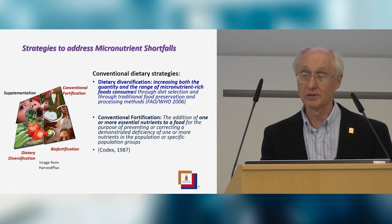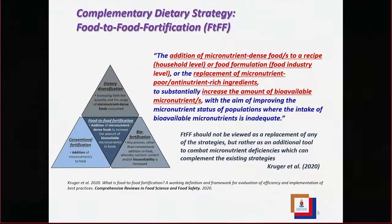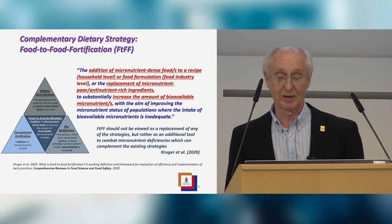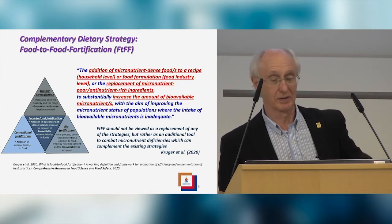What I'd like to do is to introduce you to a new concept, food-to-food fortification. And so we have a long definition for this with some rather important concepts built into it. It's the addition of micronutrient-dense foods to a recipe, for example, at the household level, to a food formulation at a food industry level, or the replacement of micronutrient-poor or anti-nutrient-rich ingredients to substantially increase the amount, another key concept, of bioavailable micronutrients. We heard a lot yesterday about the importance of bioavailability. And obviously with an objective to improve the micronutrient status of populations where the intake of bioavailable micronutrients is inadequate.